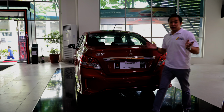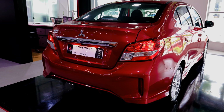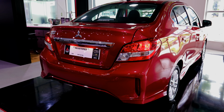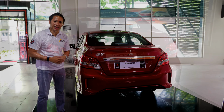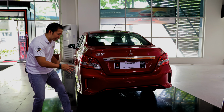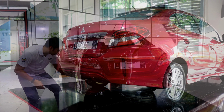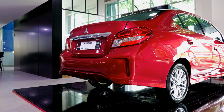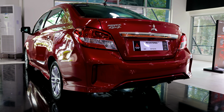The rear end of the Mirage G4 also gets a few updates. We still get the same taillight assembly here, and we have the same bulb taillight. We don't get the fancy LED taillights that the other markets get. However, the rear bumper has been given that sporty treatment because we get this rear skirt here, plus a pair of reflectors that are found at the sides of your rear bumper. Now, this is a more aggressive and sporty look.